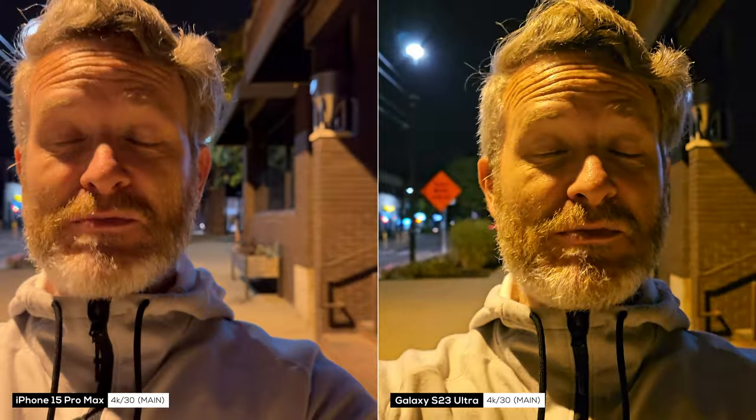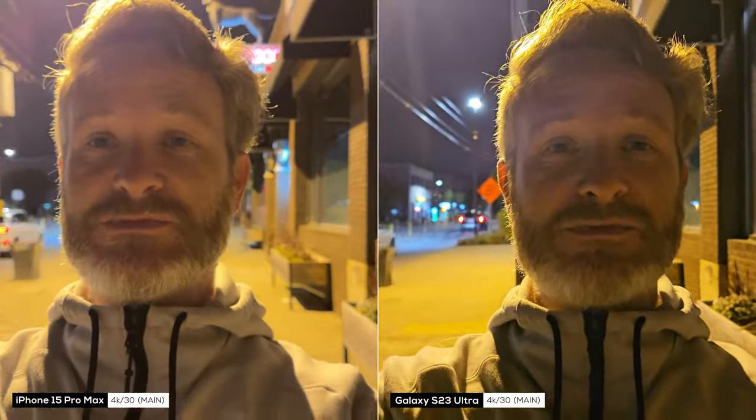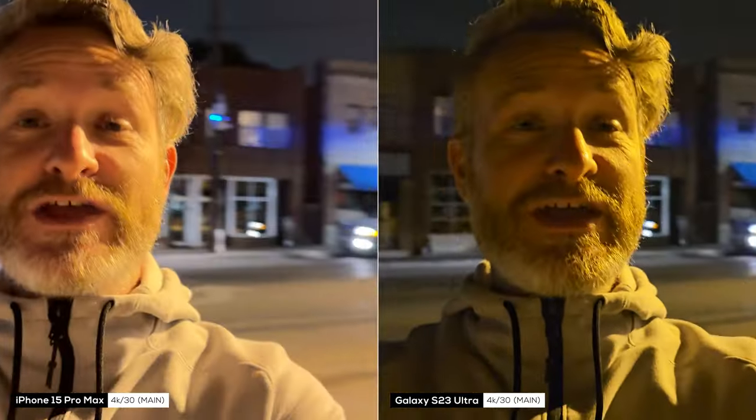This is a look at the main sensor on the back of the S23 Ultra and the iPhone 15 Pro Max. The lighting should be a lot better than what it was with that selfie camera, but you'll also notice that you have better stabilization and a shallower depth of field. So if you don't mind staring at the back of the phone while recording video, this is going to be the best way possible to capture great video in low light conditions.